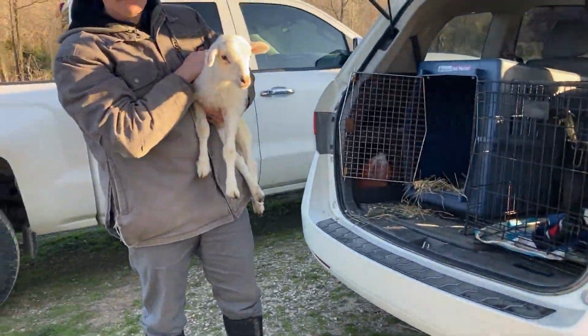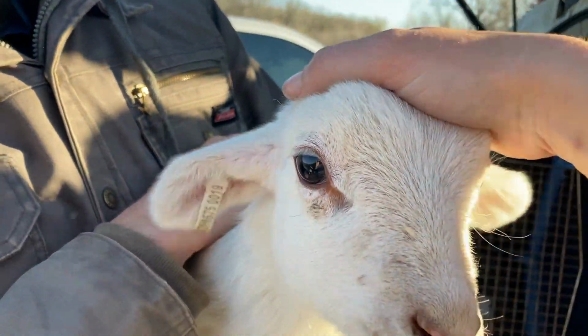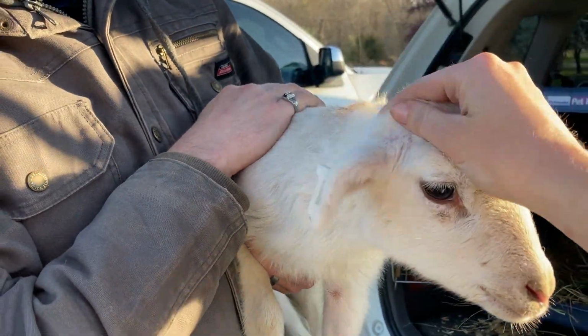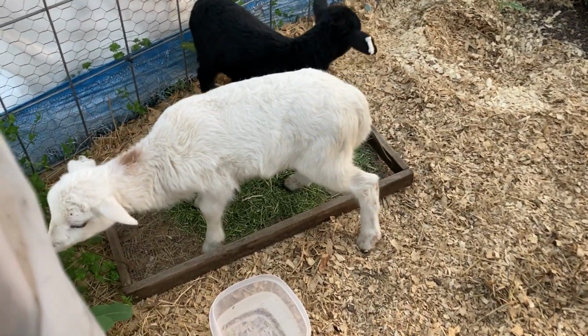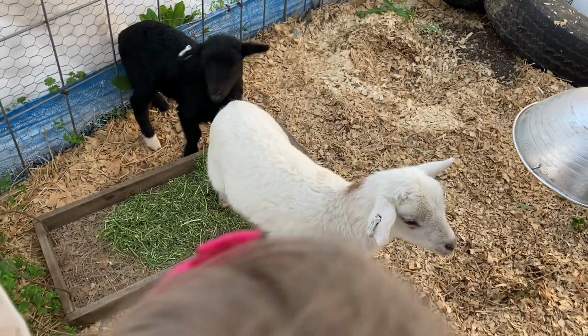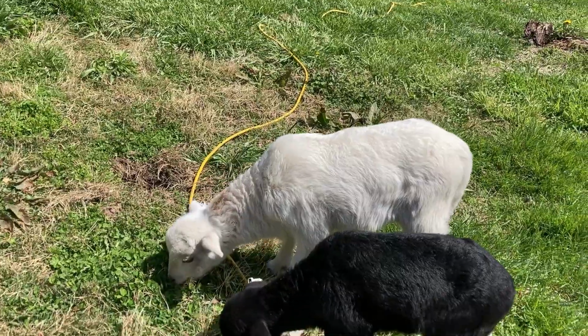This is Luke. All right. And this little black one, heart's going boom, boom, boom. What do you name him? This one is Jack. He's so adorable. Same thing. She had him in a stall in the barn together. How old are they? 4 weeks.